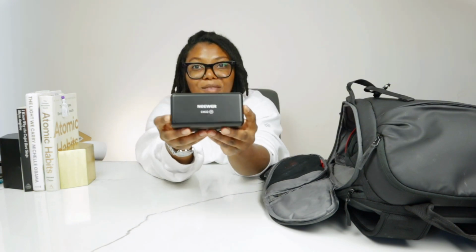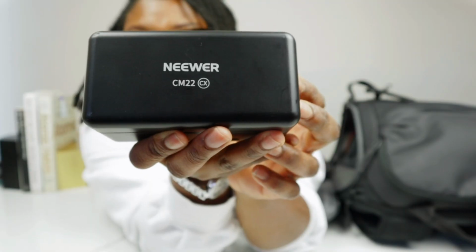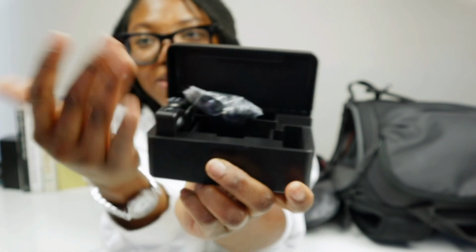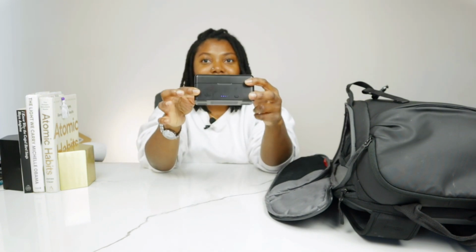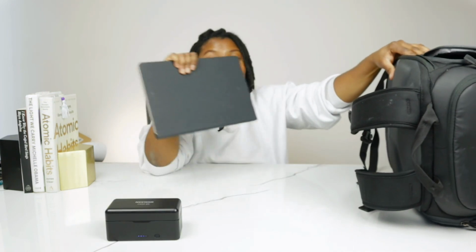Number one, this is a huge one. Here are my wireless mics. I am using the newer CM22 micro wireless mics, and it comes with the transmitter. Of course, I'm using it right now. So it comes with the transmitter and 2 mic receivers. It has been perfect. This is actually the charging case. So anytime my mics are dying, I just pop it in here, press on the button, and it literally charges it up. It's awesome.